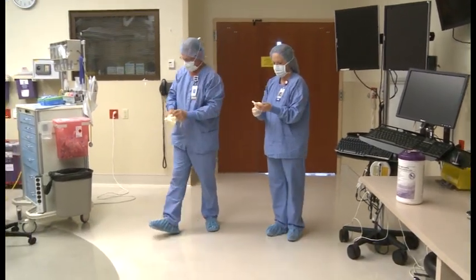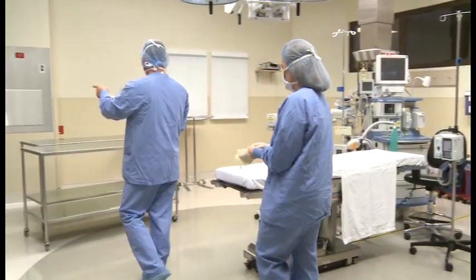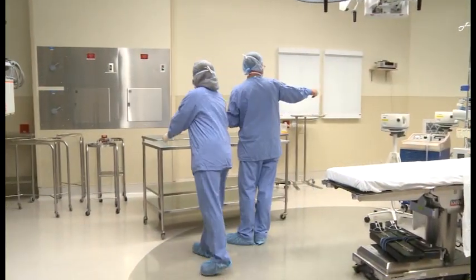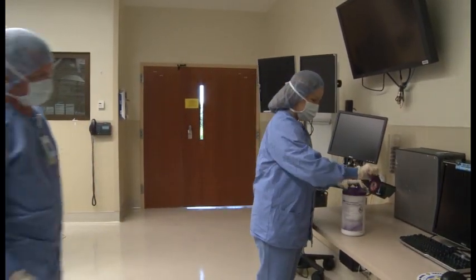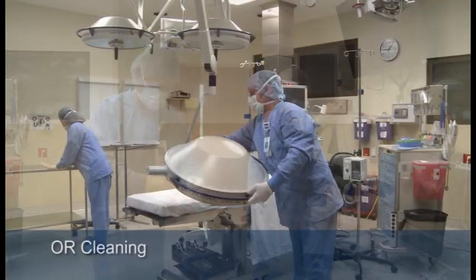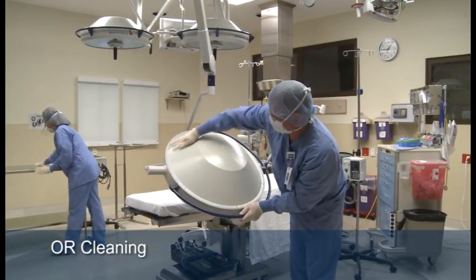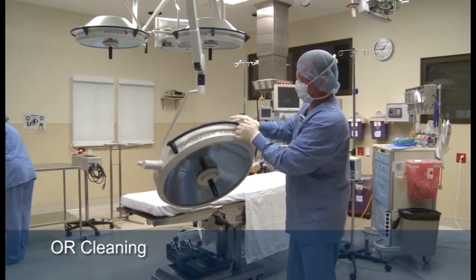Preliminary preparation of the OR is completed by the circulator and scrub person prior to the first case of the day. Assistance can be provided by the environmental services professional. What if you clean the lights and I'll clean the tables? Sounds good. Environmental services personnel can also provide assistance with interim cleaning and are usually responsible for the terminal cleaning of the operating room.